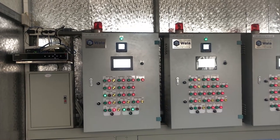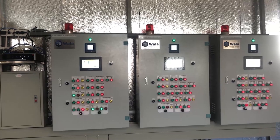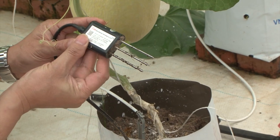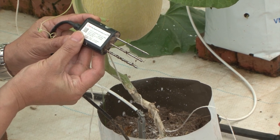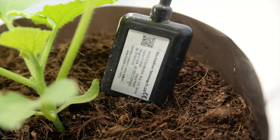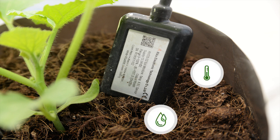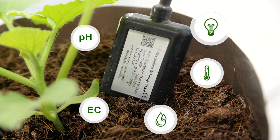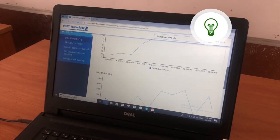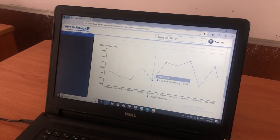Smart Agriculture's data collection and processing procedure takes place in three layers as follows. First is the equipment layer. The system collects, measures, and updates continuously in real time the important indicators at the farm through sensors such as temperature sensor, air humidity, soil humidity, sensors for irrigation water temperature, sensors that measure EC pH level for irrigation water, sensors for measuring water levels in tanks, and sensors for measuring light intensity, etc.